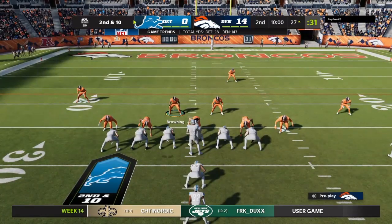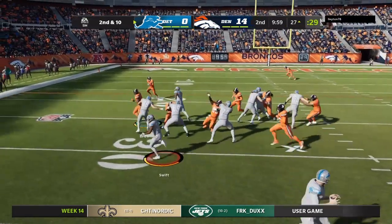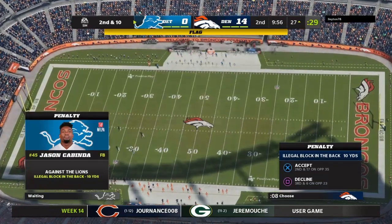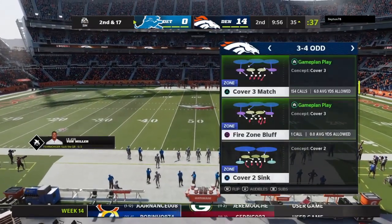2nd and 10 now from the 27. Goff a handoff here to Swift. And he'll be out of bounds just inside the 25-yard line. So this will be accepted as it moves the offense backwards.